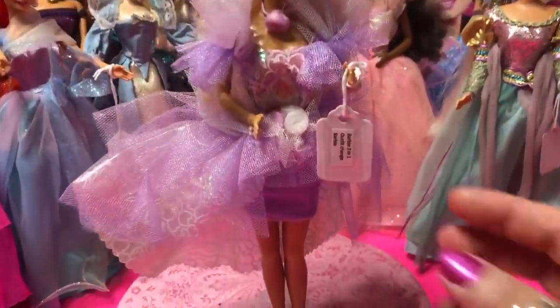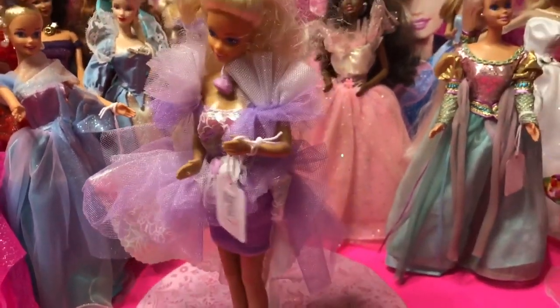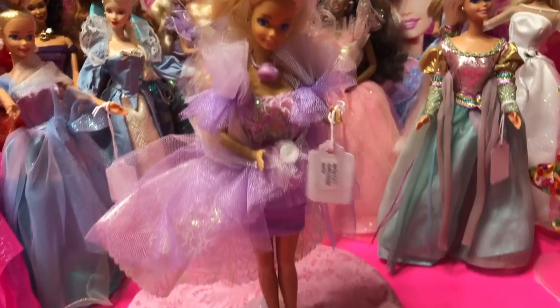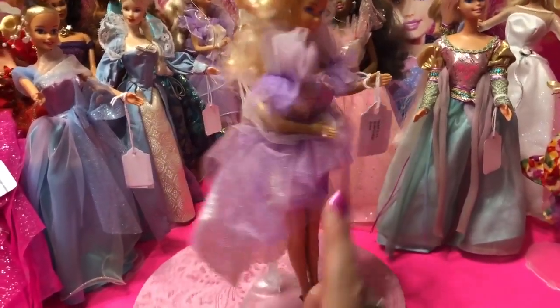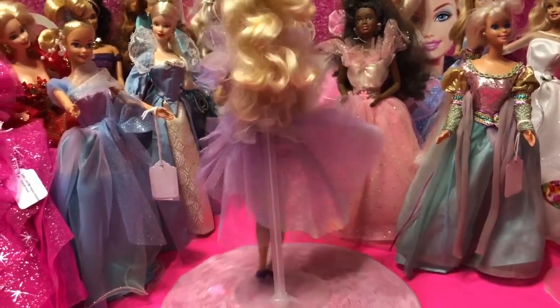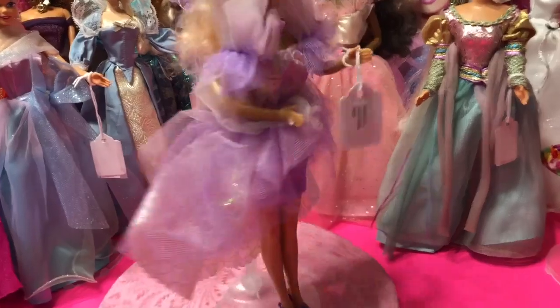We have here the Barbie 3-in-1 Outfit Change Barbie. So this outfit can be changed into three different types of outfits by removing the skirt, adjusting the top, and everything else that comes with this beautiful dress.